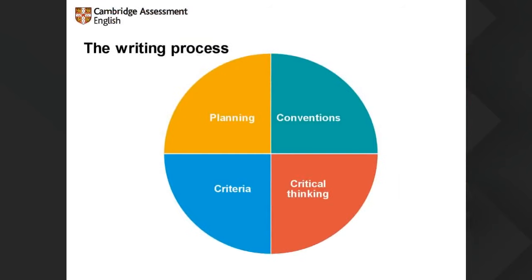So, writing overall. Victoria, what are you thinking about? We are going to look at the writing process, which can be divided into four main, very general parts. The first one, planning, then conventions, critical thinking, and criteria. This is just the order we are presenting them in, but obviously all of them are interrelated and have a very close relation. Yes, and by no means are these the only aspects of the writing process. That's what we're going to try and look at and think about today.